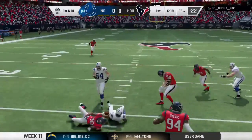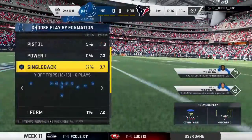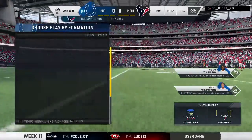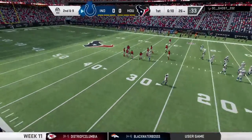They'll run on first down. It's Taylor, and not much to speak of. Call it a 1-yard gain up to the 26. Just a yard on the first down carry, so it's 2nd and 9.